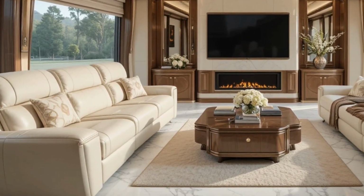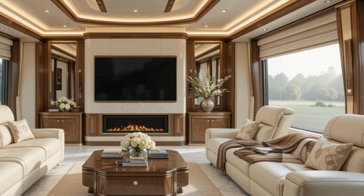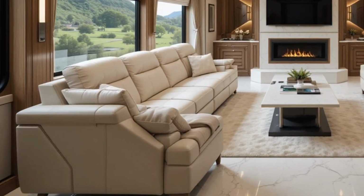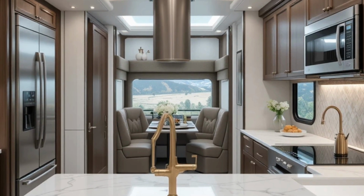The living area is designed like a luxury apartment lounge, featuring a power reclining sofa, dual motorized recliners, a 55-inch 8K smart TV with surround sound, and ambient lighting that adjusts based on time of day. An electric fireplace adds warmth and charm, while hidden compartments house a pop-up workstation with built-in Wi-Fi 7 connectivity.